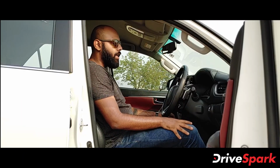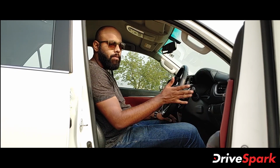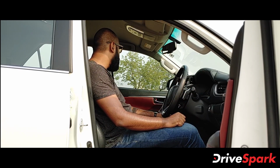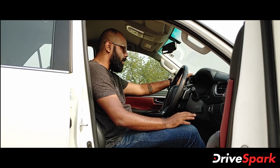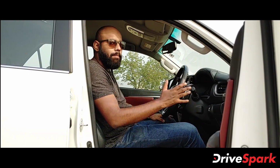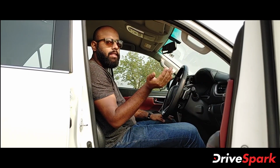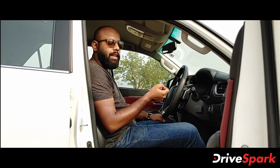So now we are at the front seat, and there have been a lot of changes that have been done, especially to the interiors, and you get a dual tone finish. Now you get soft touch leathers all over the dashboard, the instrument cluster. The steering wheel also has it. The doors, I mean, there is soft touch leather everywhere, and this is finished in dual tone. That's a black and a maroon finish that looks absolutely fantastic.